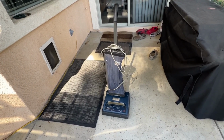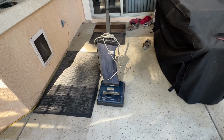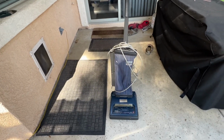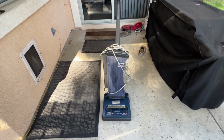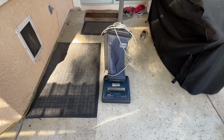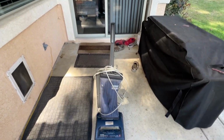And like the house it came from had an elderly couple. So I'm guessing they had this thing for a long time, and they're not dead, so I'm guessing they got something newer and just didn't want to throw this thing away, so they just put it on the curb as free. Which I applaud them for doing, because these things are very rare.